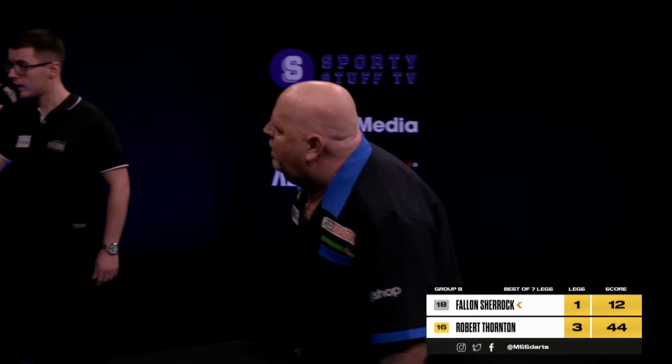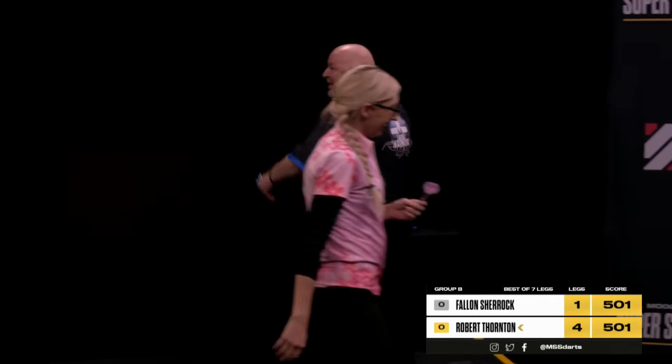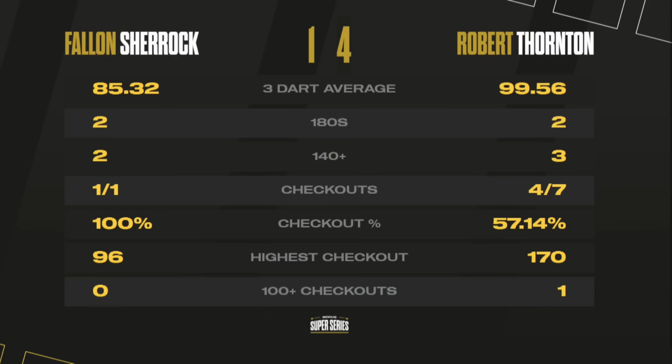And it's flawless Thornton in the opening game of this Group B. A quality match, two fabulous players. An awful lot of respect there, but it's Robert Thornton who's come out of the traps very, very nicely. He looked good value for money, dependent on winning that first game.